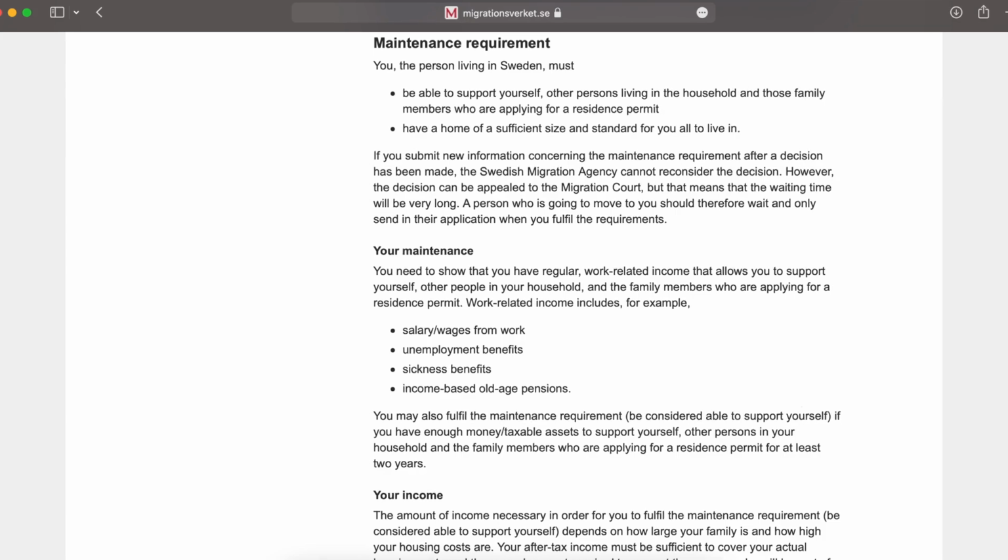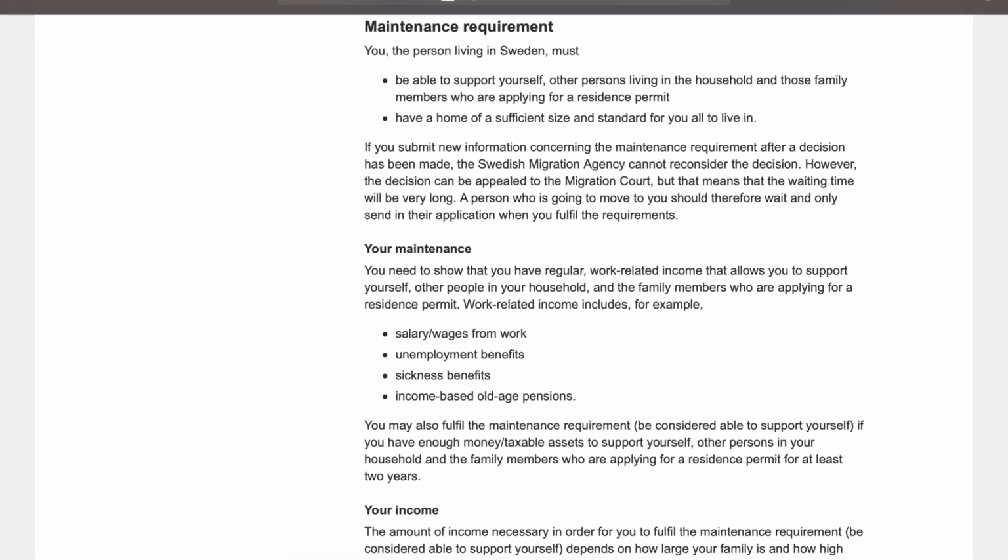You also have to prove that you fulfill the maintenance requirement, or if you are the one applying, your partner has to prove that they fulfill the requirement. In the case of Hannah and I, she was applying, so I had to prove that I fulfilled the maintenance requirement. And what is this?